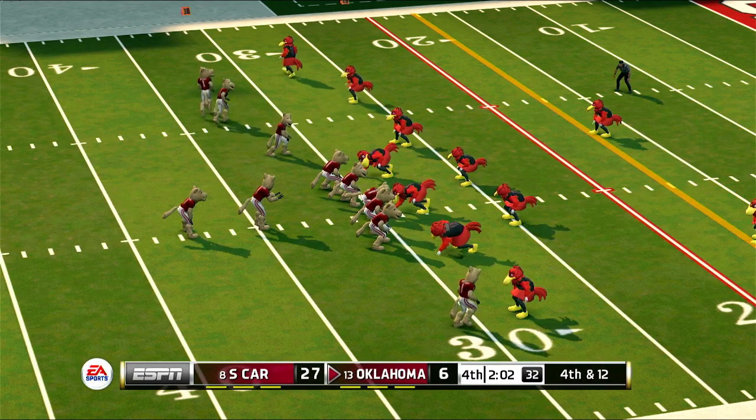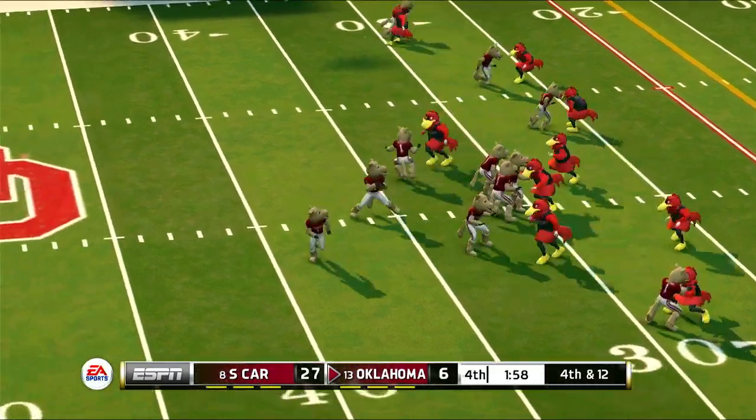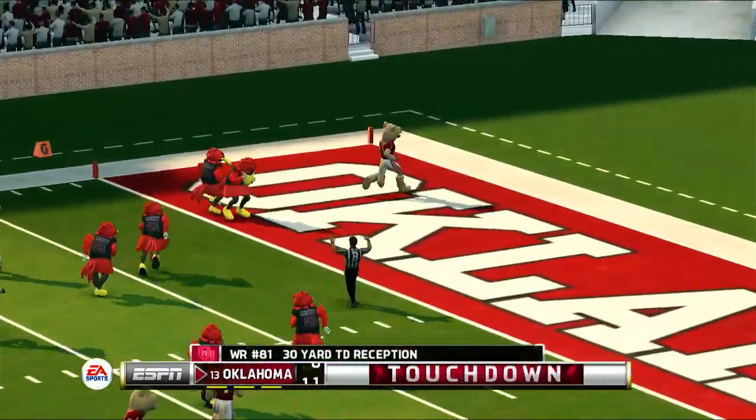Hey, check Mike 11. On the ball. Here we go. He zips it. Throws to the receiver. Got it for the touchdown.